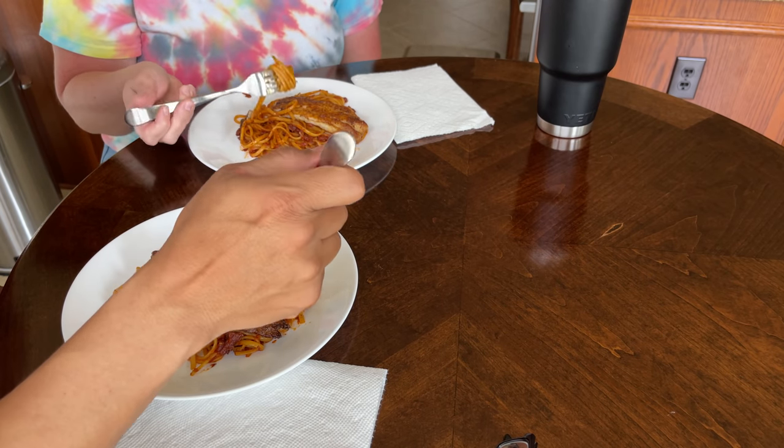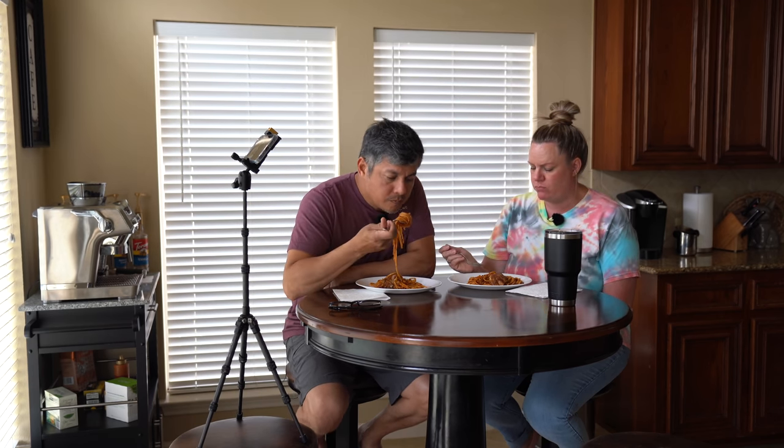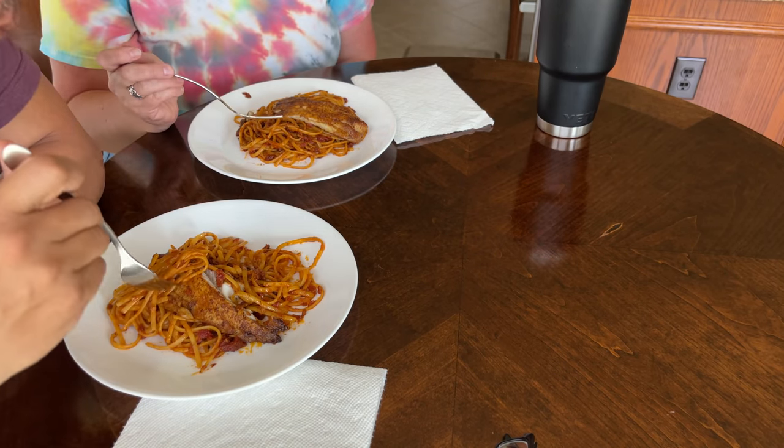Very hungry. Me too. Oh yeah, I ate the fish by itself. You can definitely taste the salt and the blackened seasoning. The blackened seasoning, yeah, it's very, very high in sodium. It's hard not to, too loud with pasta.